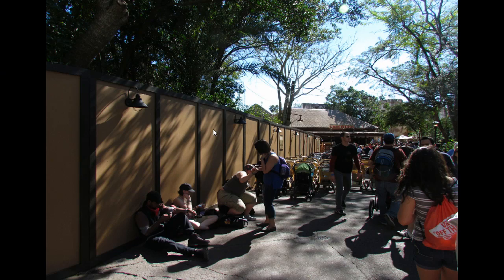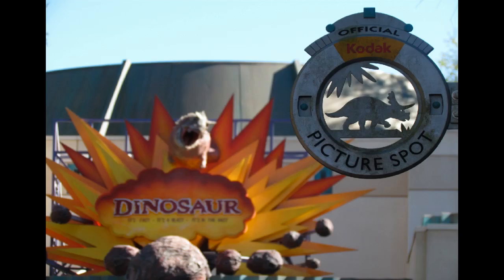This is the other side of that area. That area has been cleared just beyond this clump of trees right here. So perhaps there's going to be a new walkway back here, or perhaps it's a new backstage pathway. There's no explanation for what's going on over there. Just thought this was interesting.